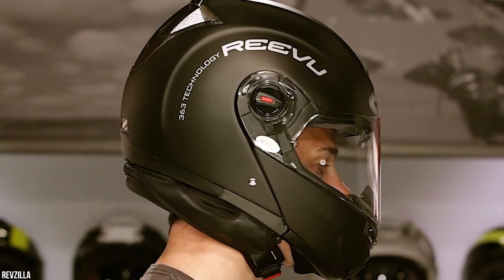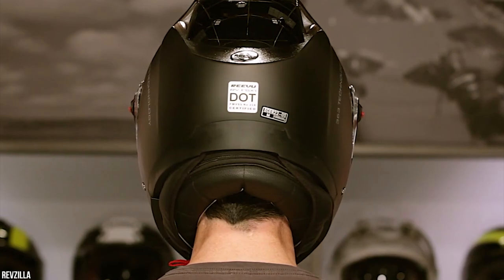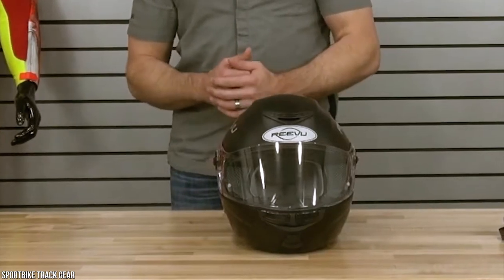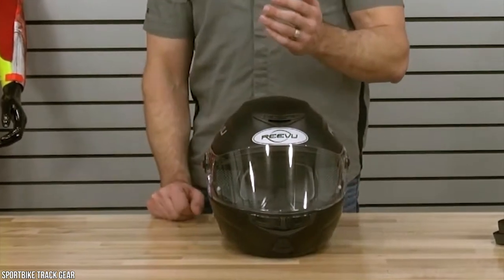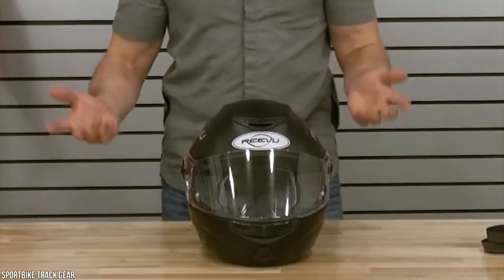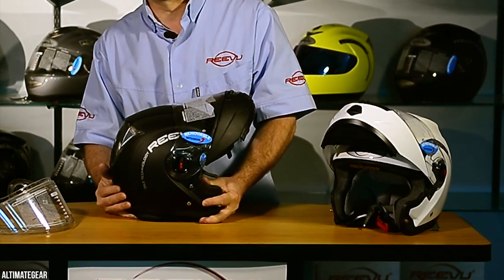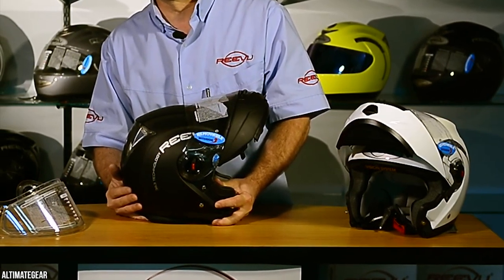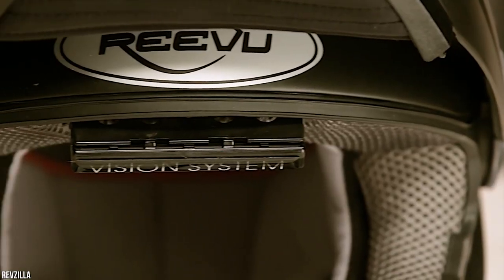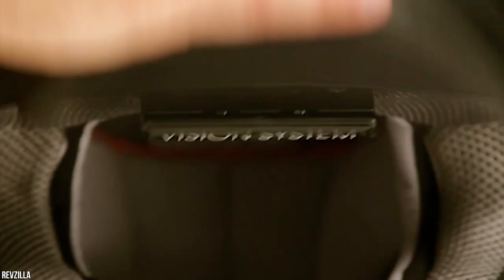Besides all of these excellent features, the Reevu FSX1 Black Matte helmet with a rear view camera is also equipped with removable and washable headliner and cheek pads, offers unique wicking properties, and inhibits the growth of odor. It is one of the best helmets with a rear view camera and enables the rider to see the entire back view without blind spots. When compared to traditional helmets, this motorcycle helmet with a rear view camera delivers amazing results.